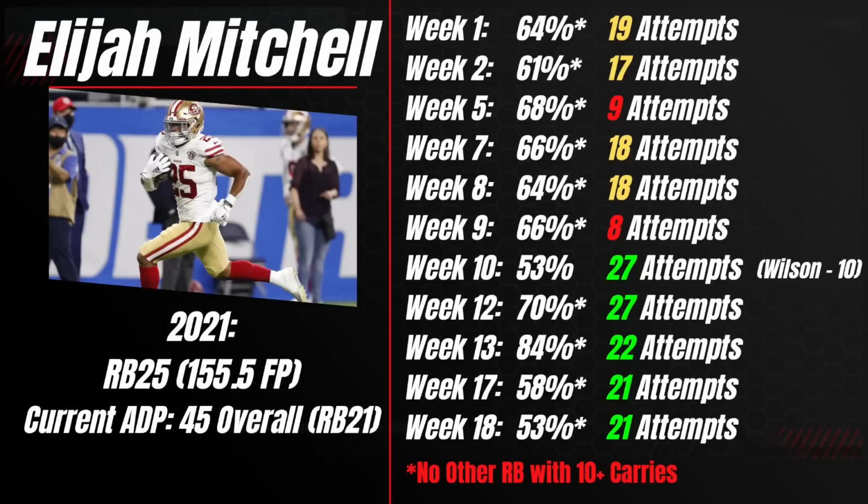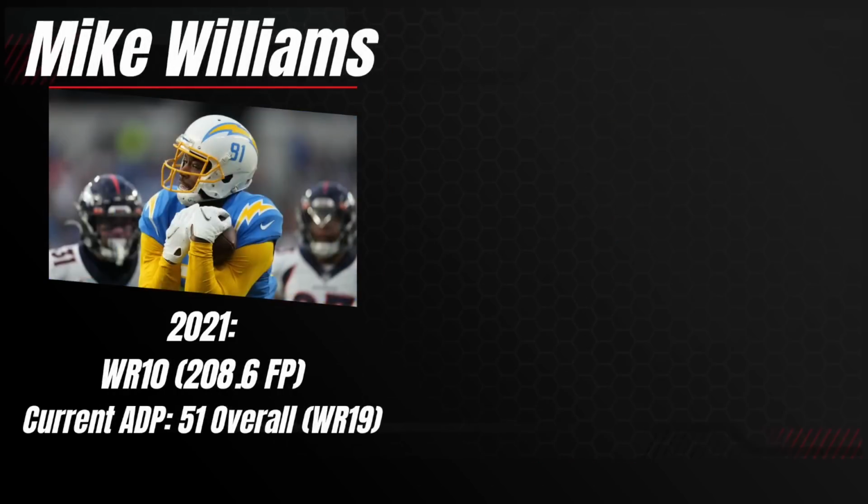Elijah Mitchell has climbed boards quickly for me. When we adjust rankings next, he's going to be even higher than he is now. I love him this season, knowing that running back by committee that we've been told about wasn't necessarily true last season. A wide receiver that I definitely want to grab this year, Mike Williams.